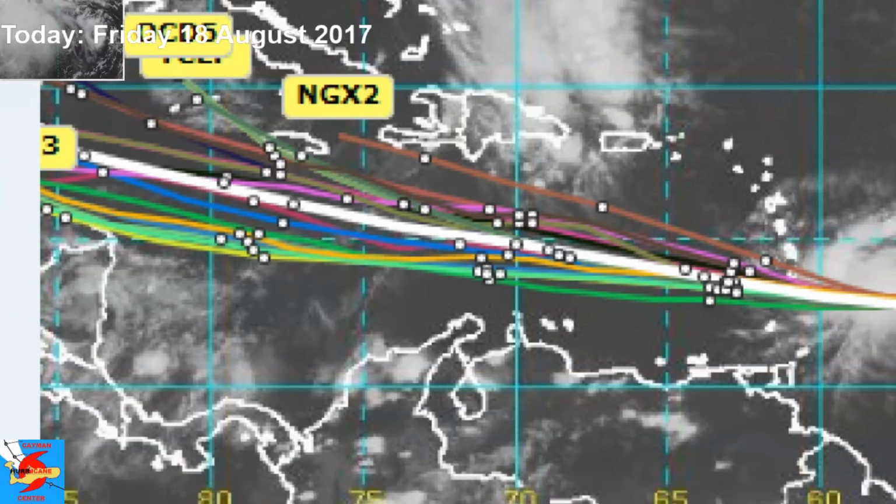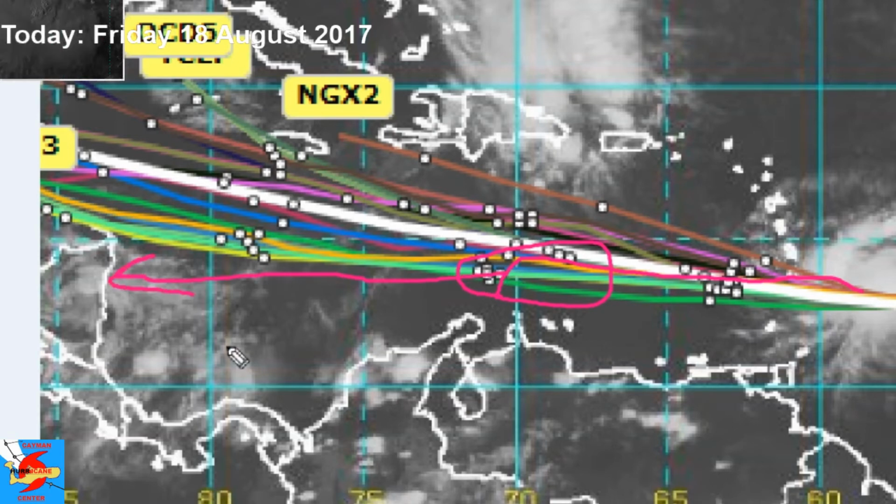Again, there is some model guidance that does bring the system into the Eastern Caribbean and dissipate it somewhere within the Central Caribbean here, or weaken it down to a tropical wave and continue it on in towards Nicaragua. However, these models have been noted in recent times not to be doing very well.